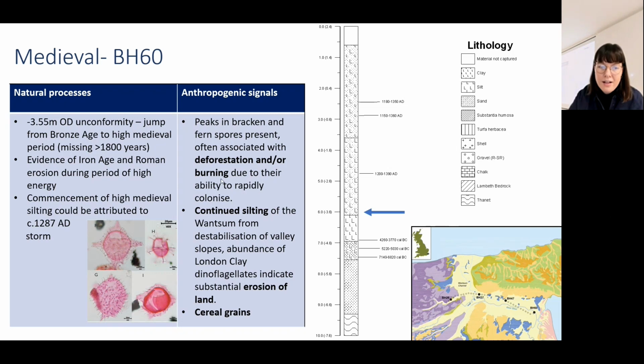But the 1287 storm occurred and really closed off the eastern mouth of the channel quite rapidly. And this is possibly signifying when sediment accumulation started again, these really fine-grained silts and clays that normally form behind coastal barriers. So it could point to the 1287 storm or just continued growth of these shingle barriers across the eastern mouth. We also have peaks in bracken and fern, often associated with deforestation and or burning, and continued silting of the channel through destabilization of the valley slopes.